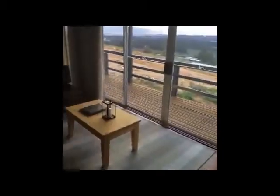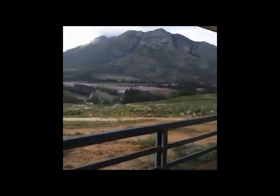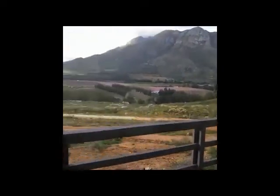Guys, this is such a cute little place. We have a cute little kitchen area, air conditioning, Wi-Fi, TV, fireplace. This is the sitting room. Check this view from the sitting room. It is absolutely ridiculous.